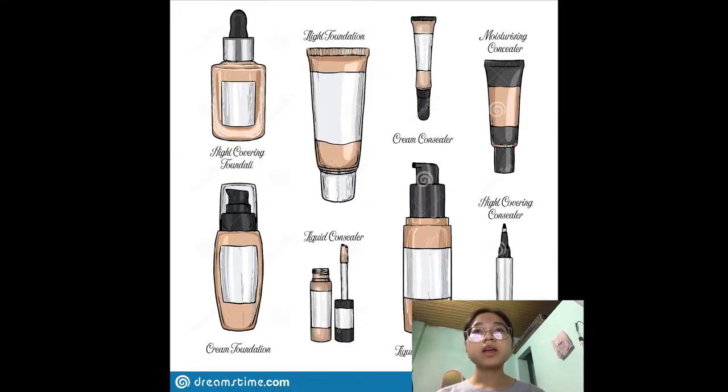It differs from foundation in terms of texture and coverage level. How do I use concealer? You can use it over foundation for those areas that need extra help, such as acne, scars, pimples, and/or under eye circles, or you can use it alone on top of bare skin if you just need spot coverage.